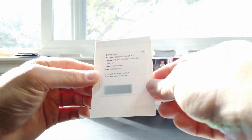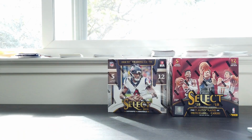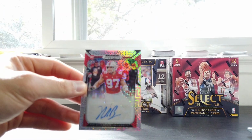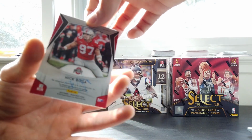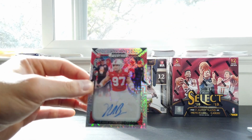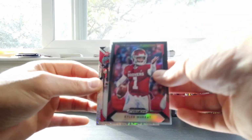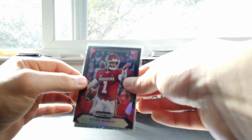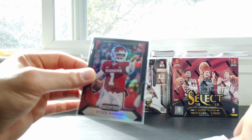We have the Haskins redemption. We have the Joey Bosa auto out of, is it 49? And the jewel of this box, Kyler Murray, the one of one.